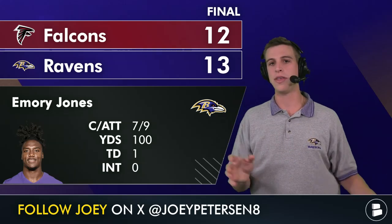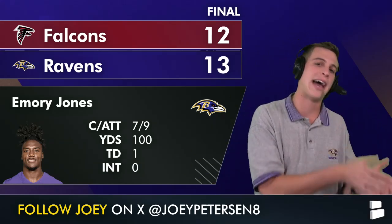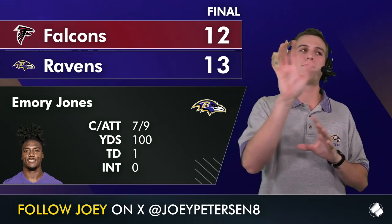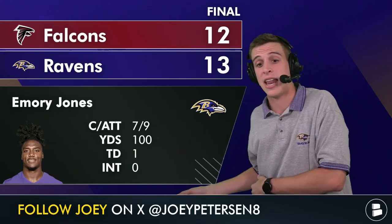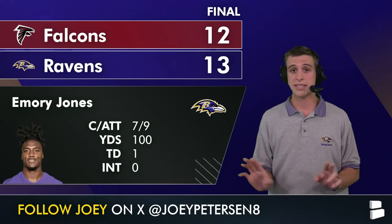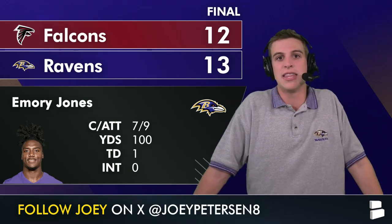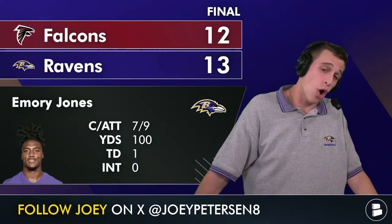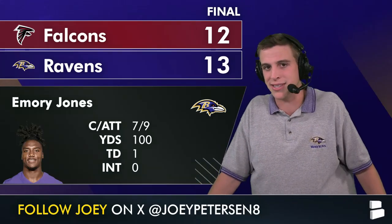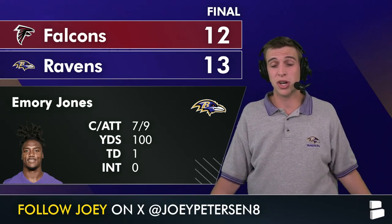But when you look at all these quarterbacks, and you saw how the coaching staff handled last week with putting Josh Johnson in for the whole first half, then Devin Leary basically in for the whole second half, the fact that Emory Jones started this second half, if you didn't tune into the game, Emory Jones started this second half, I think proved all I needed to see, that this coaching staff thinks Josh Johnson's the guy. They don't need to see much more Devin Leary. They want to see more Emory Jones and Devin Leary.